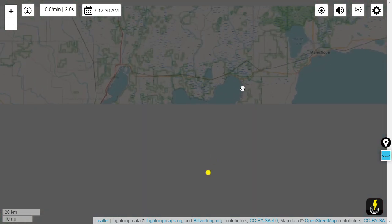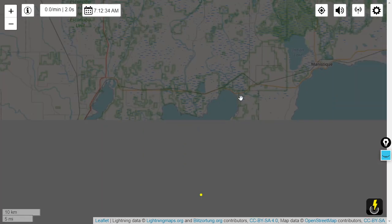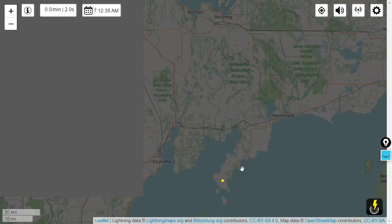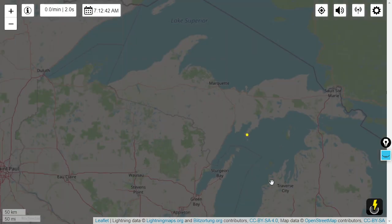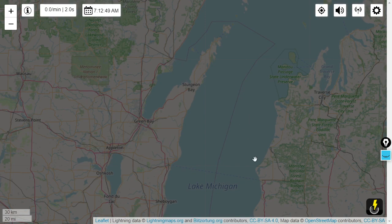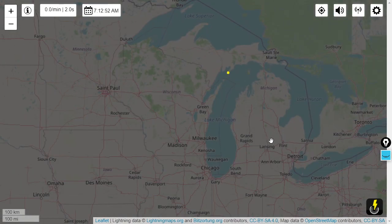Which is, wow, is that U.S.? That's U.S., I think. That is probably a desolate location indeed. No, that's in Canada. All right, that's in Canada. That makes a little more sense. No, that is not in Canada. That's the Upper Peninsula. Okay.